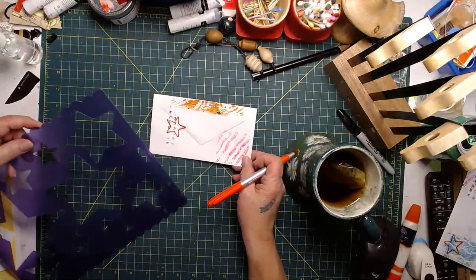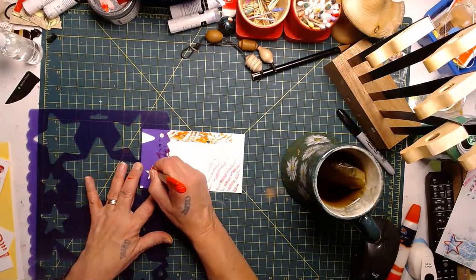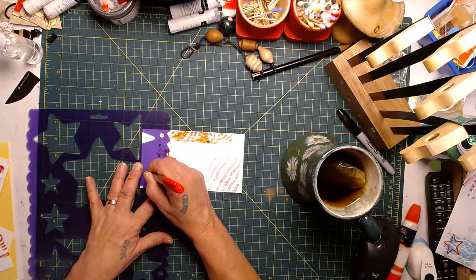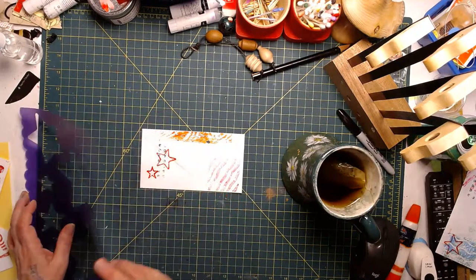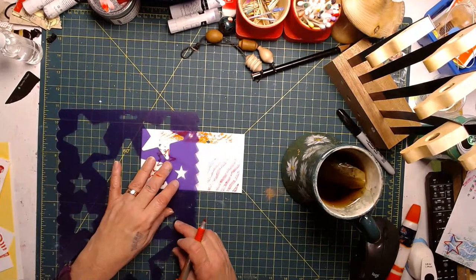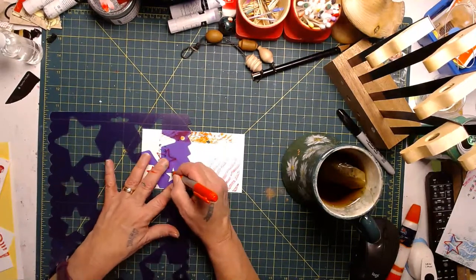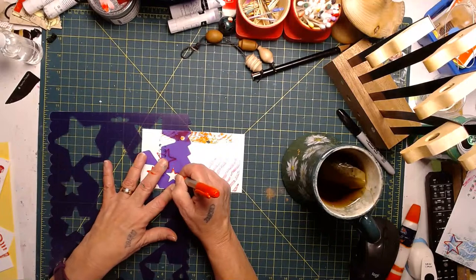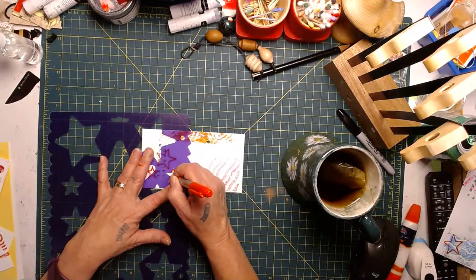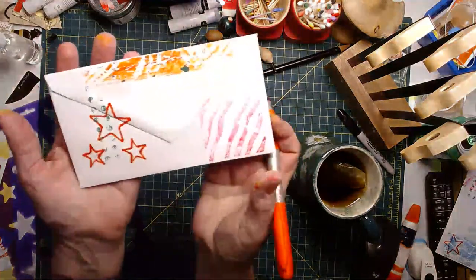Maybe we'll do 3 stars. Look, there's littler ones. And one more. We'll do one more over here-ish. There. I try not to do things on the same line, if possible. Well, it's close, but it's okay.